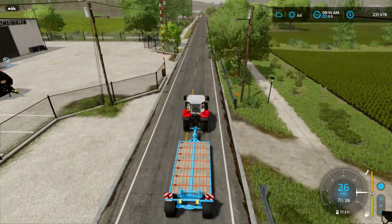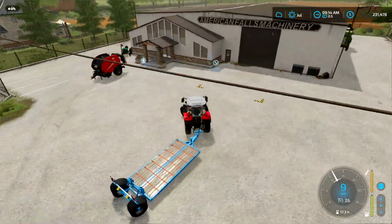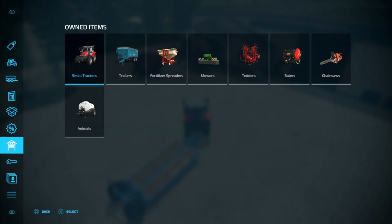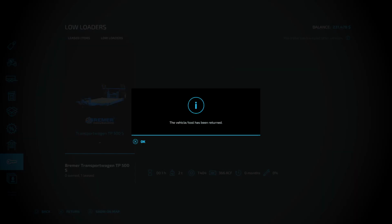Oh, my whole point was to return this trailer, and I got a little distracted with the darn baler there. So let's go back into here and return. Yes. Okay. Beautiful.